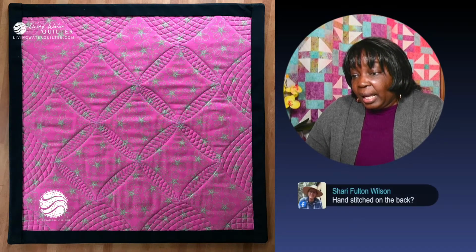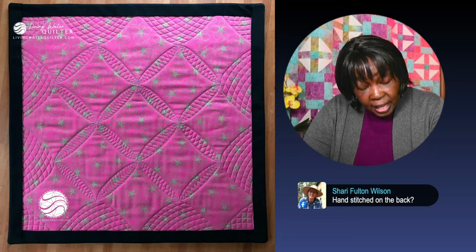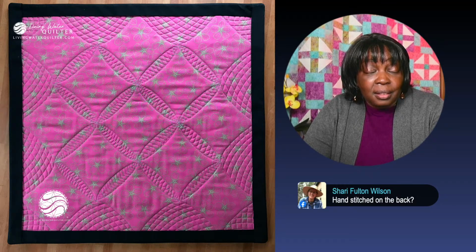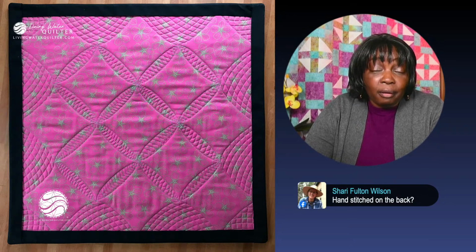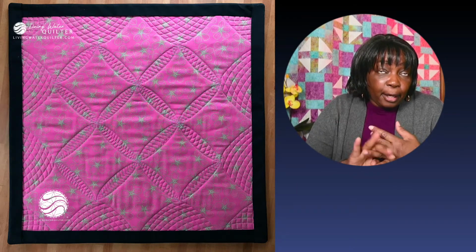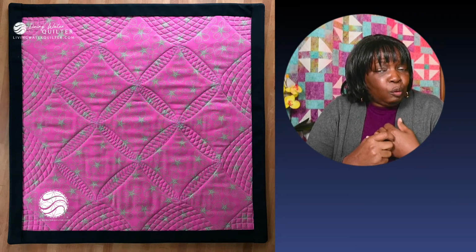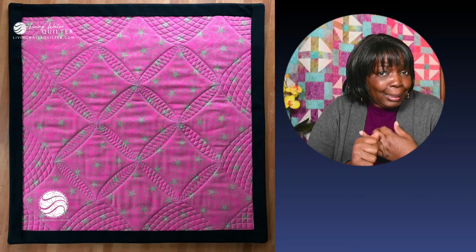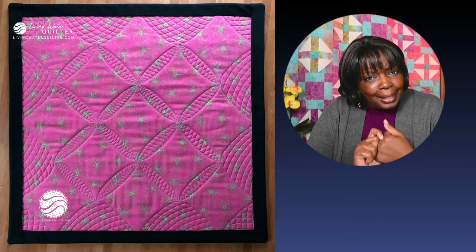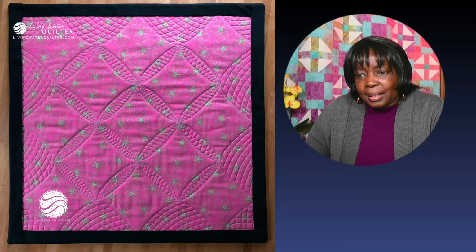All right. Yes, hand stitch the back. And ladies, I have to confess, I still have not stitched that back because hand stitching is laborious to me. I usually hand stitch in quilt meetings, in airports, and on planes. So I haven't been to a quilt meeting in over a year, and I haven't been on a plane or in an airport in more than a year. So that kind of work just isn't getting done. Yes, that is it.